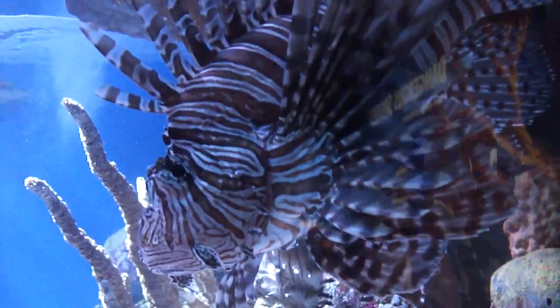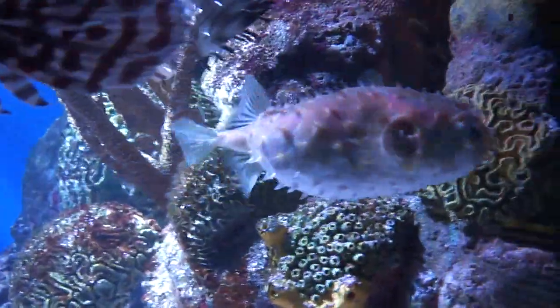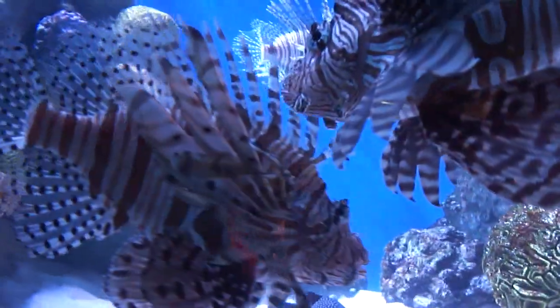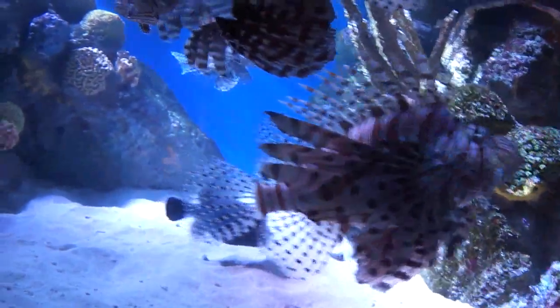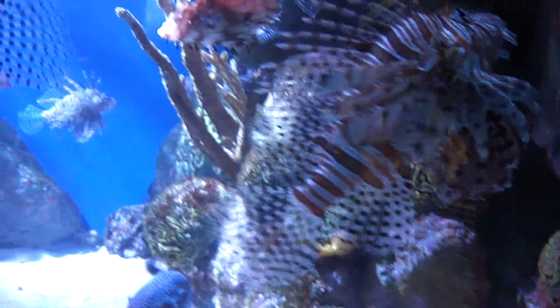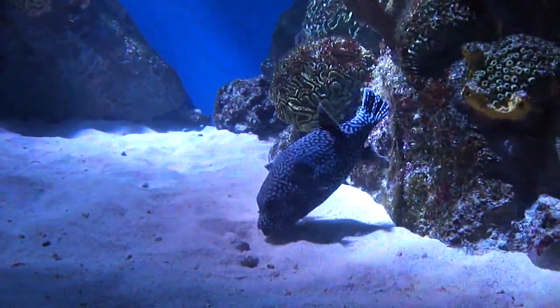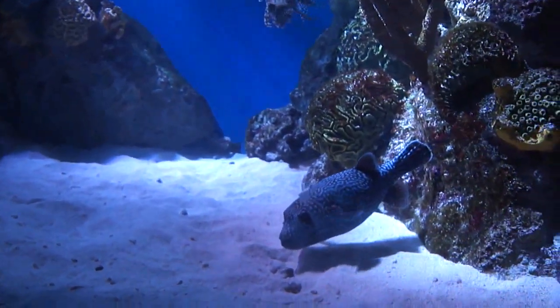Isn't that nice to just watch fish swim around all different kinds? It's got blue eyes. Wow, look at that. Beautiful. Oops, just run right into that. That blue one. So cute.